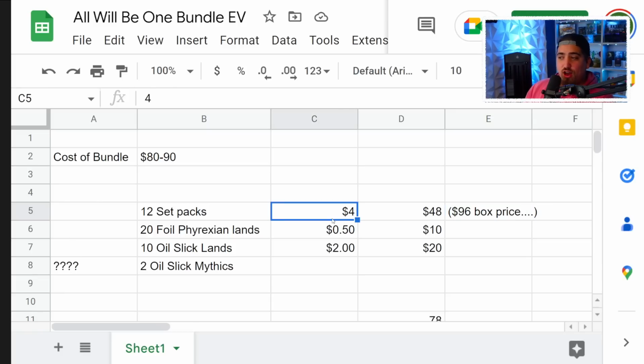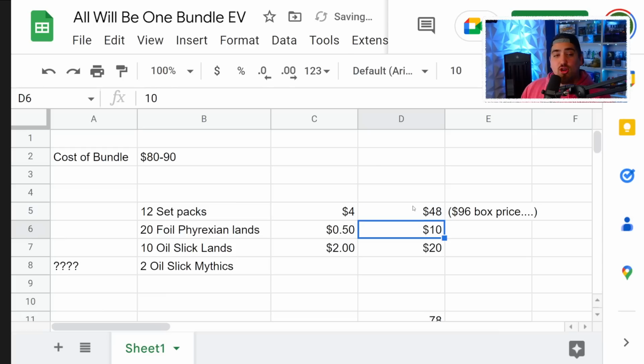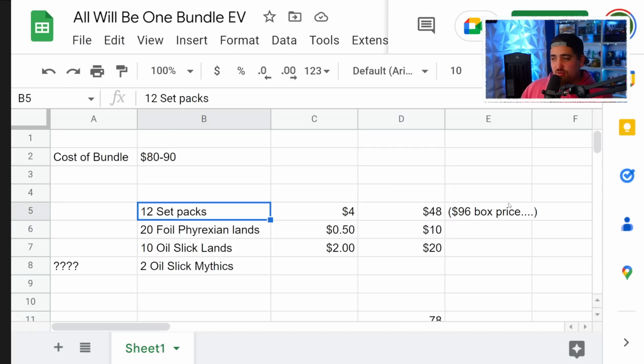So I'm using $4 a pack. That's $48. Realistically, set boxes are going to be about $120 to $125, which would be $5 a pack, which really changes the numbers here. But I'm just going to go with $4 a pack to just be very, very conservative here for you, to just show you the immense amount of value that is within these boxes. So if you do care about opening packs, you're going to get very much value for that.